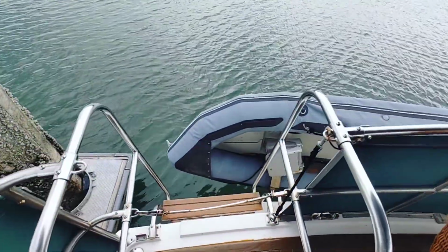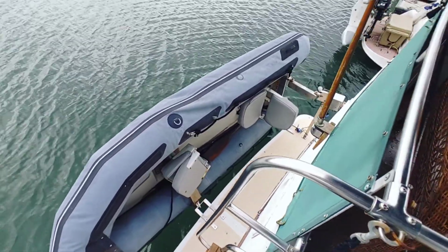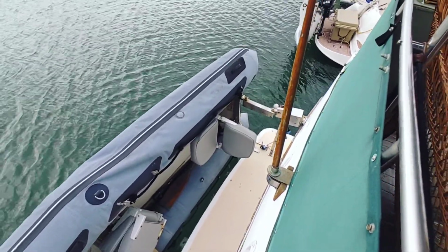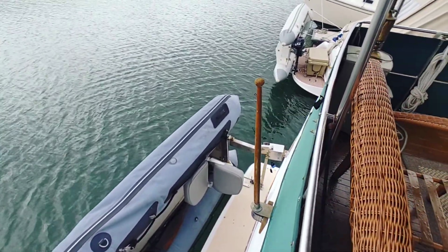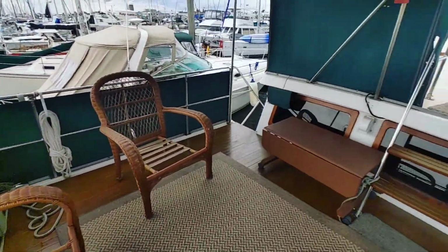Down below here would take you to the swim step and the dinghy below here. A terrific inflatable. Needs to be inflated, but is in good shape. And the davit system there is one of my favorites because it is non-electrical. Puts the boat right in the water.